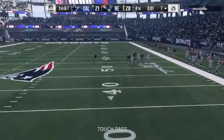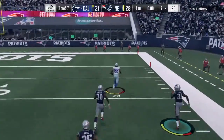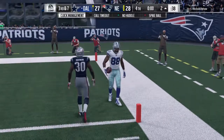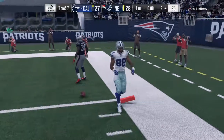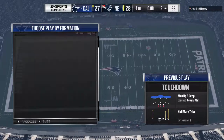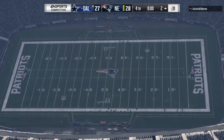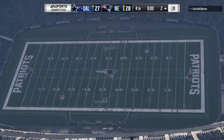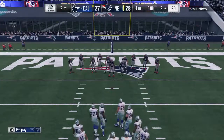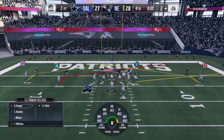Now a desperation throw deep downfield. It's caught inside the 25. And he'll take it into the end zone for a Cowboy touchdown. Dez Bryant finding the end zone on the game's final play. And the Cowboys are an extra point away from tying the football game. And now they're going to go for two and a possible win as this crowd rises to make things difficult.